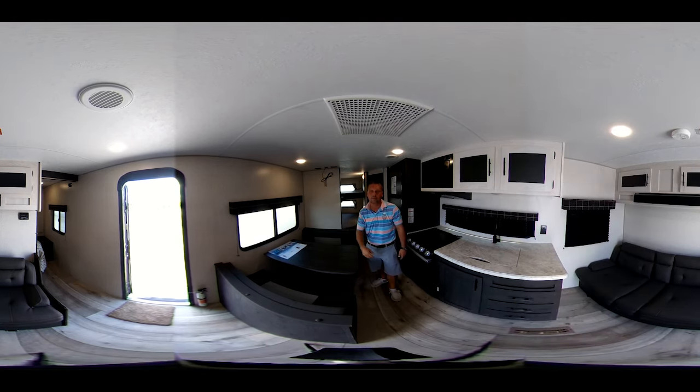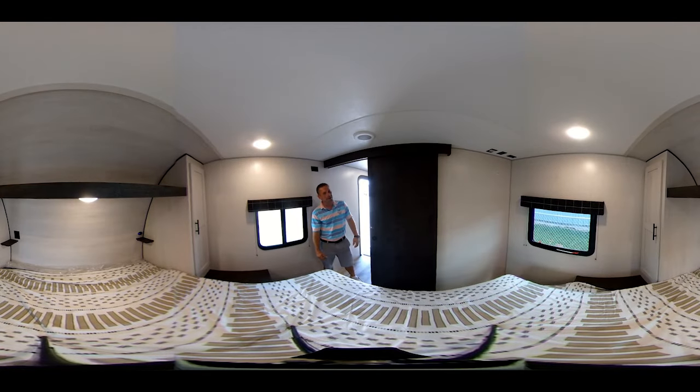Now jump with me over here in the bedroom. Here in the bedroom, you got your queen bed. You got your his and hers closets on each side. You also have your cell phone charging stations on each side up there. Storage up here. Also, when you lift up the bed, you have storage under there that gets to your pass-through storages outside. This concludes the 2022 Sportsman.